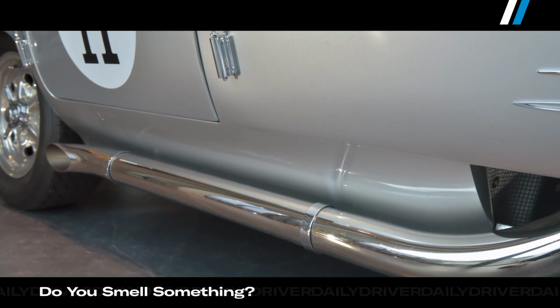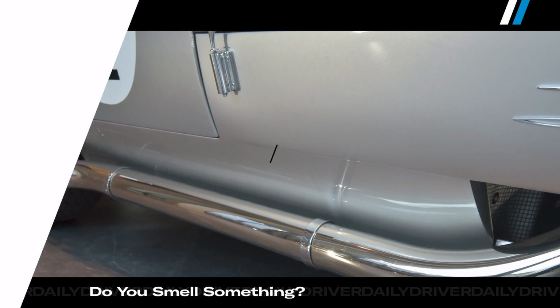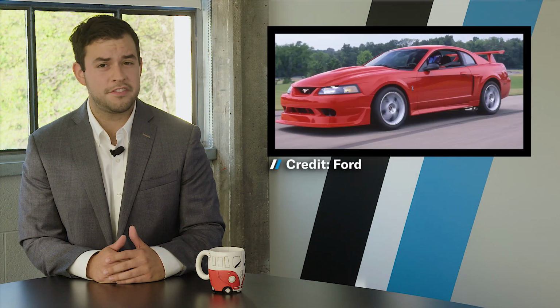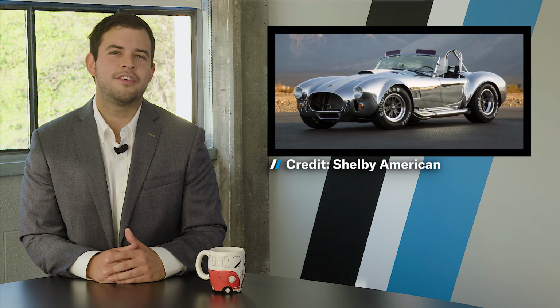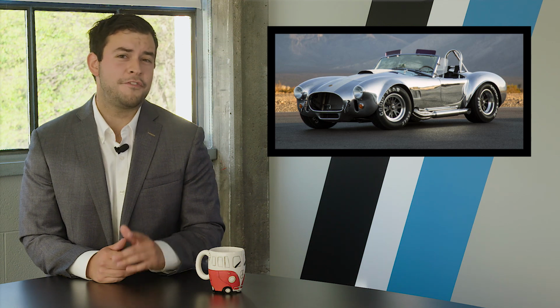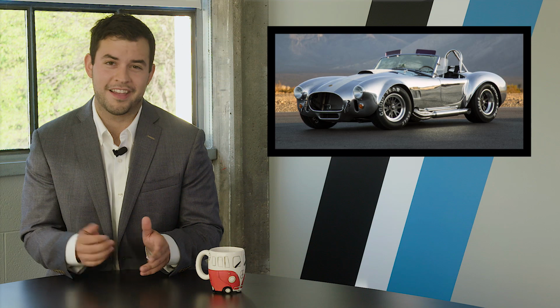Next up, side pipes. The exhaust system that endangered leg hair everywhere. Reserved for high-performance vehicles, side exit exhausts have been used on the Mercedes SLS and SLR, the Ford Mustang, the Dodge Viper, and of course, the Shelby Cobra, among others. Why do we want it back? Who the heck wouldn't? It makes cars sound amazing. It shakes the car next to you, and if you're not careful, it'll burn your leg when you exit the car. Now that's a car that demands respect from friends and foes alike.